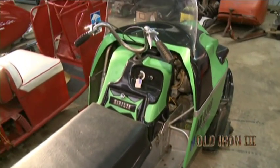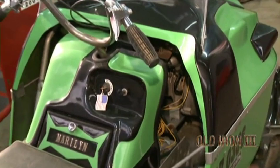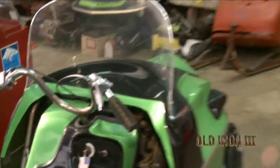The rest of the story on these is the mother of the young guy that had the company, her husband's name was a girl's name, and we think this might be the machine because when I found it, it had the name Marilyn on it. So it very well could be the owner's original machine.